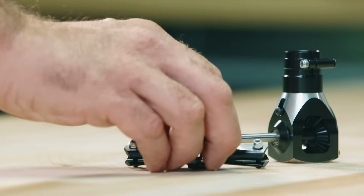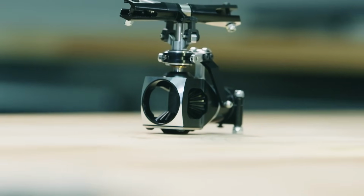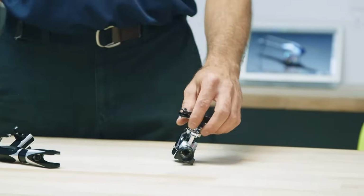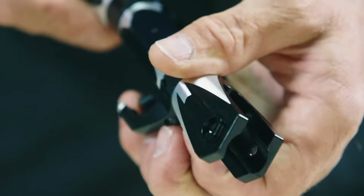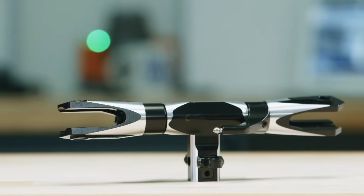The drives are made of CNC machined aluminum. First, the tail drive is assembled. Next, the main drive is constructed. The main drive is responsible for the lift of the drone. Its curved holders steady the aircraft and minimize spin.